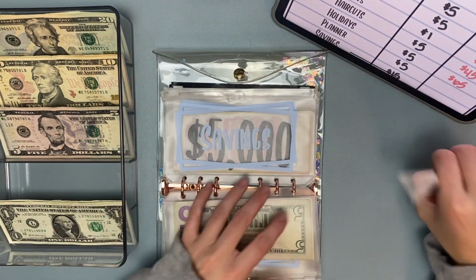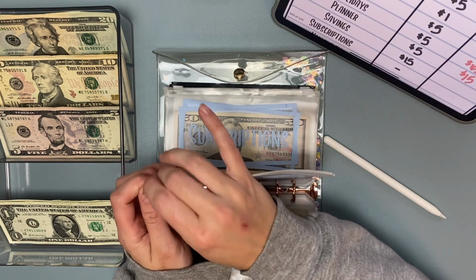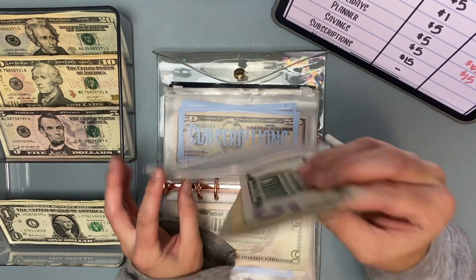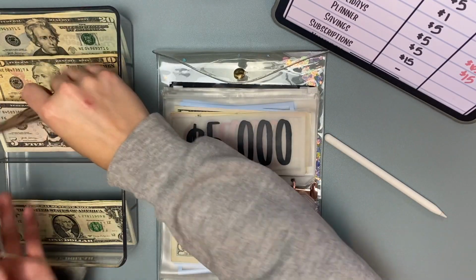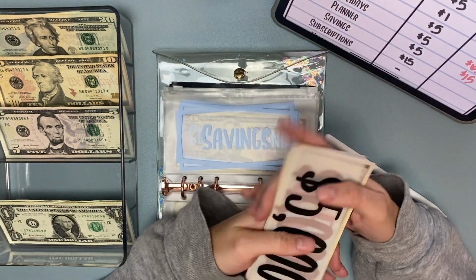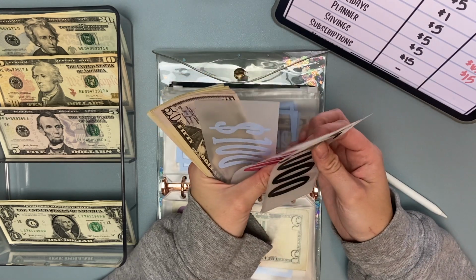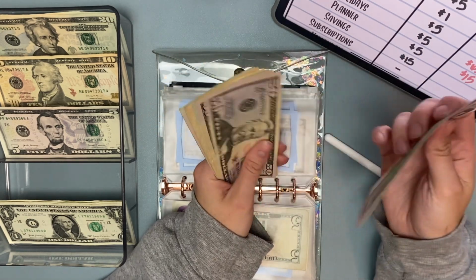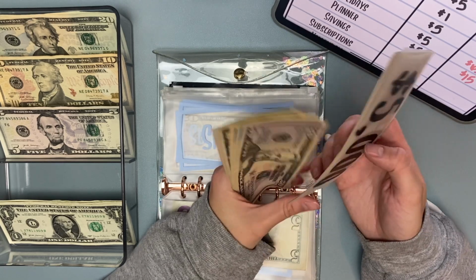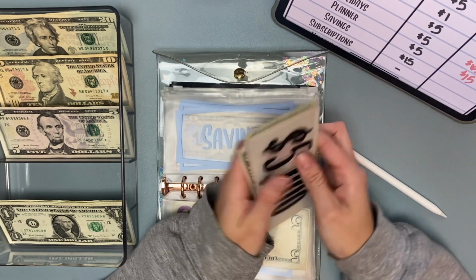In planner. I realized in my last video I forgot to scratch again, so I scratched off camera and I got a 15. So we're putting 15 in savings today. So 10 and a 5. So we have 5,000, 6,000, 6,500, 600, 650, 700, 6,750, 70, 80, 90, 95, 800.